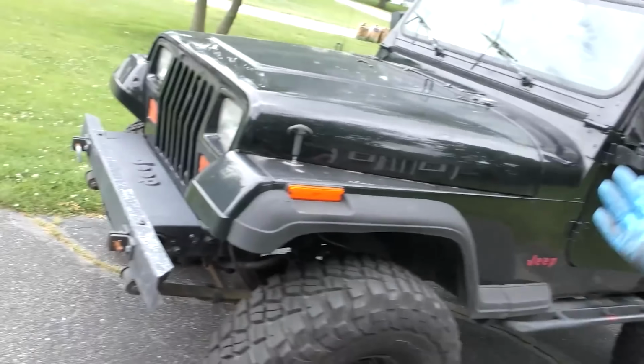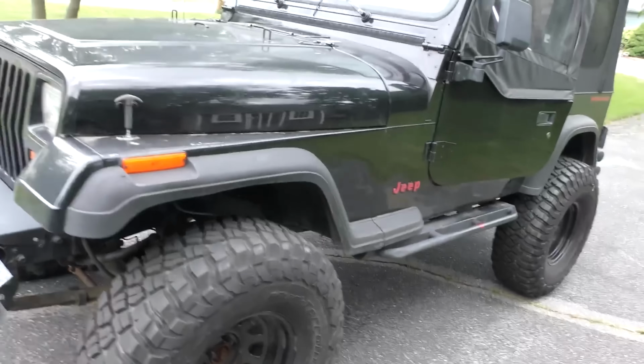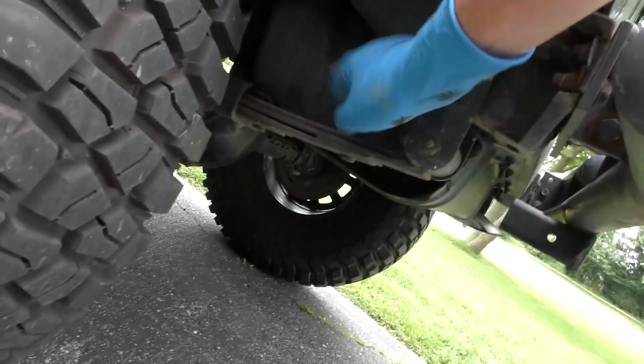But overall, it's a nice Jeep. You paid $7,500 for it, and it is clean. But like I said, if you're looking at one of these and you see all the frame and the shackles all rusted and falling apart, run away, run away.